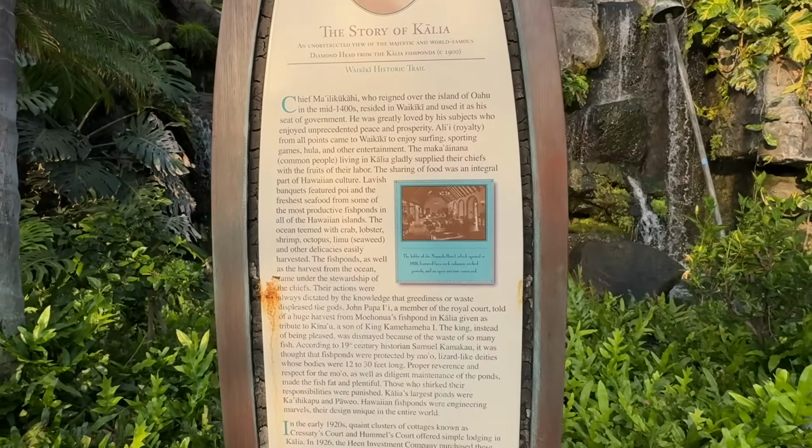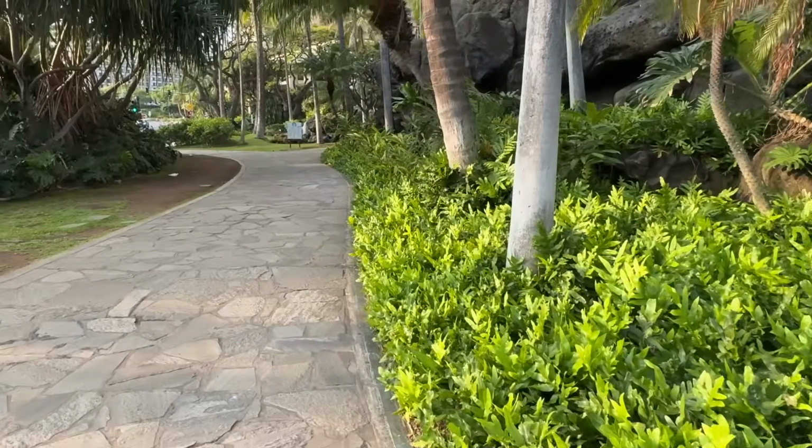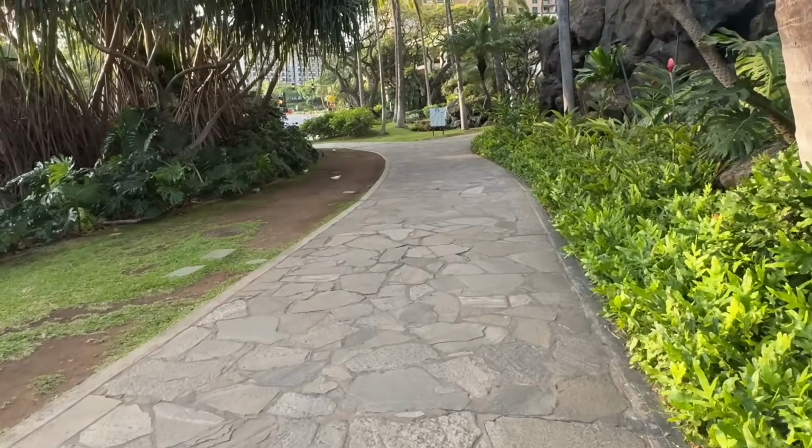This is part of the Waikiki Historic Trail. This shows a little bit of the history of the area. If you're out walking around in the morning, definitely make sure to check those out.